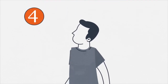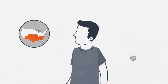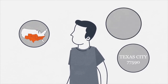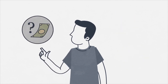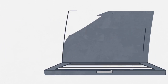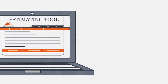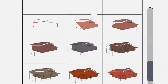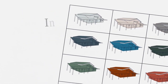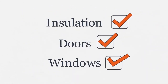Okay, so you found out you can build a steel structure where you live. You know what the local codes are, and you know what you need in a building. Now you want to know how much it will cost, right? There are a couple of ways to do this. You can use the estimating tool on our website to get a rough idea. For an exact cost, just give us a call. We'll also help with color selection and accessories, such as insulation, doors, or windows.